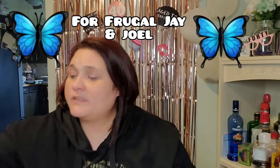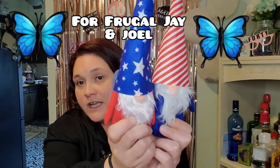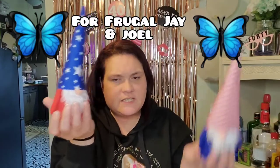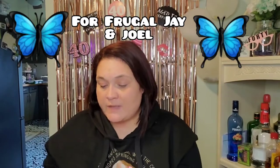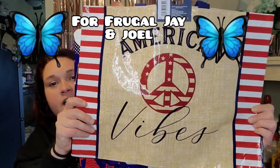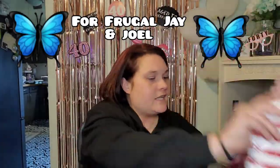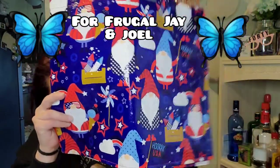As you guys probably seen in my thumbnail, they had some 4th of July or Memorial Day gnomes. So I grabbed one of each that they had. It's super cute, and they're really heavy. This one's not as heavy as this one, but they'll still stand. And then they had the reusable bags, patriotic reusable bags. So I picked up this one, and it says American Vibes with the peace sign. I just thought that was so cute. Very hippie-ish. And then they had one with gnomes on it, so, of course, I had to grab the one with the gnomes on it as well. That matches the dish towel.